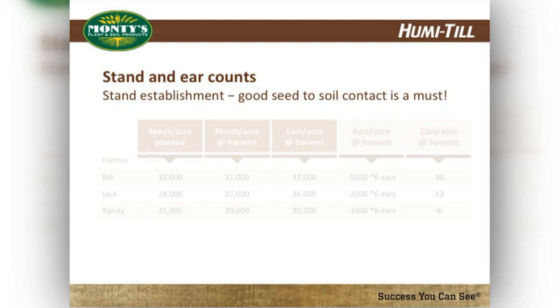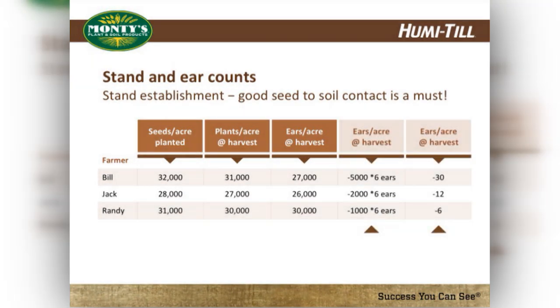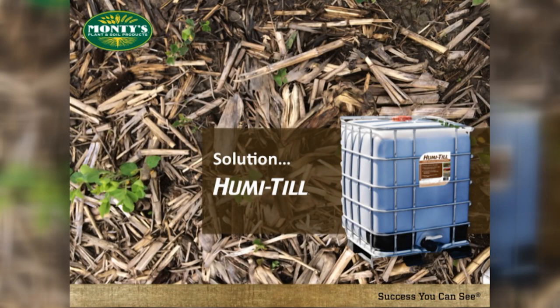Loss of yield can first take place at planting. Farmers begin by planting high-yielding populations, but poor planting conditions take their toll on stand counts and harvestable ears. As the chart shows, significant loss in bushels per acre can be the result of poor planting conditions. Monty's Plant Food Company is excited to introduce a product that allows growers the opportunity to manage their crop residue and to maximize efforts and inputs.